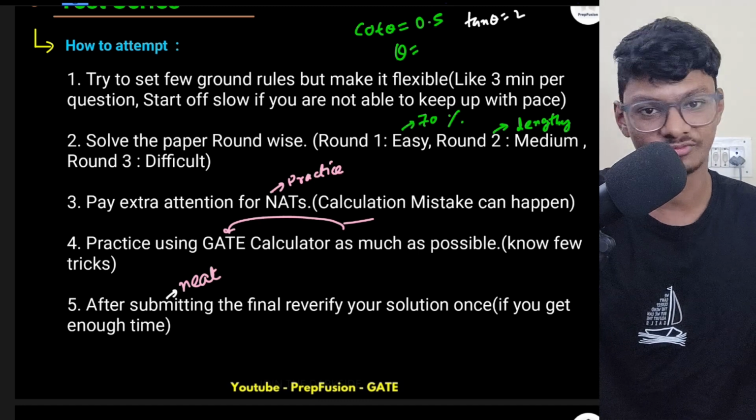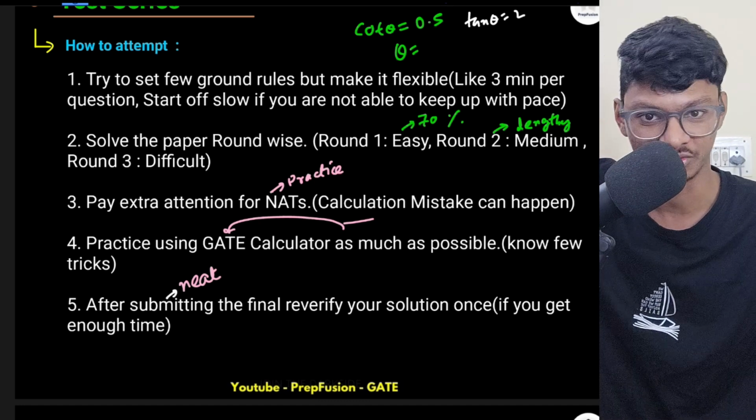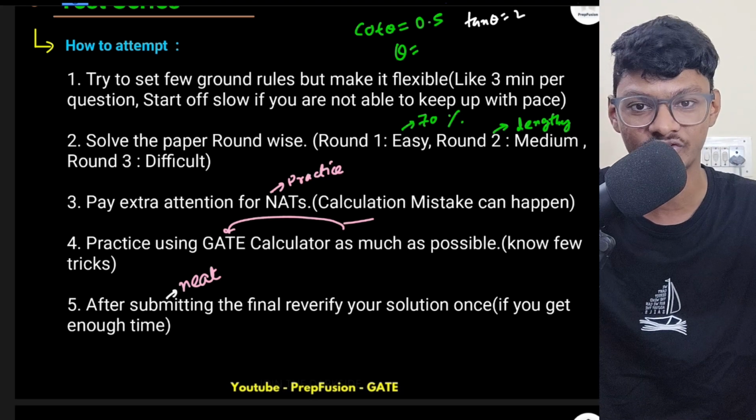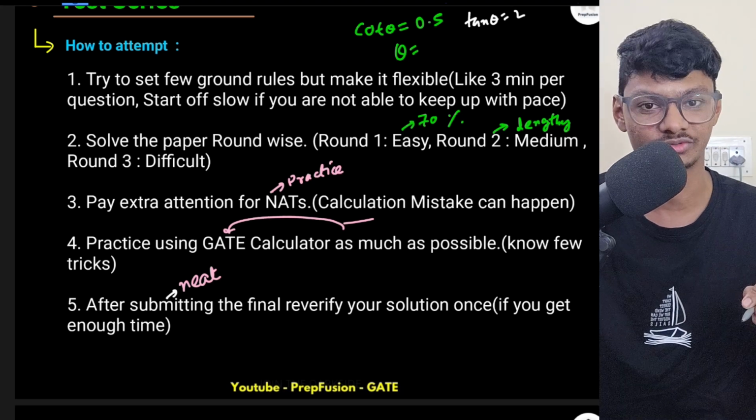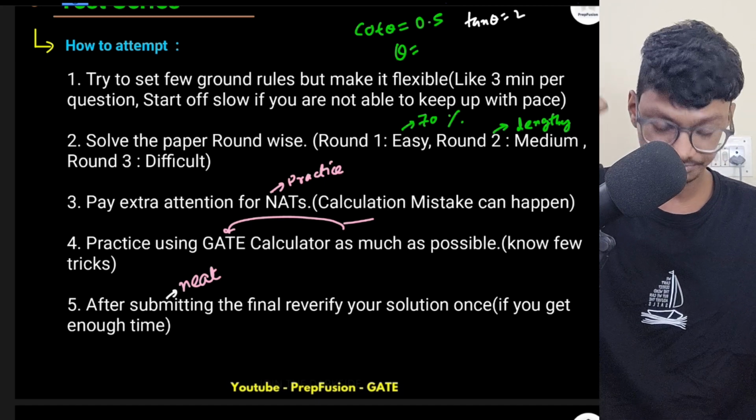Because whenever we are preparing for GATE or any competitive examination, our handwriting goes out the door, since we are solving so fast and we just want to solve the question. Due to that, some mistake or error can happen. So this is one of the points.